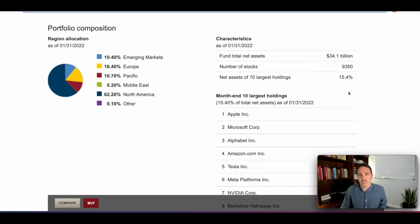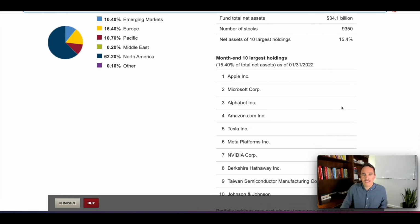But when we jump over to the top 10 holdings, you're going to see that most of these companies are familiar to you. In fact, 15% of this ETF is made up of these names that you may own or have considered owning in other types of funds like VOO or perhaps the QQQ, some of these things that we've talked about on this channel. Or maybe you just own some of these companies outright, like I do in the case of Apple, Amazon, and Tesla. That's pretty interesting because those companies have a big portion of this fund, but it's all the rest of those companies that really help you stay diversified.